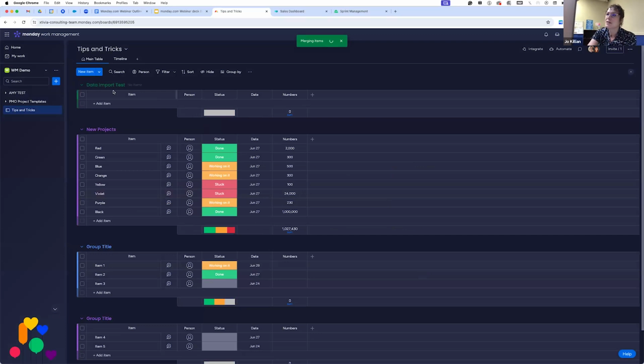So as you can see, my data import, those were all duplicates, and they've now been merged with this previous import that I had already made. So that way we know we don't have duplicates in our board anymore. Our data is clean, and we can move on to starting our process. I have a couple little tips and tricks for that as well that I'm going to show you real quick.